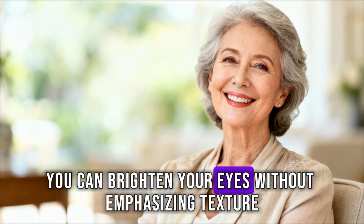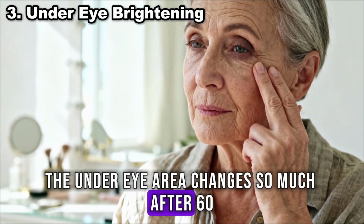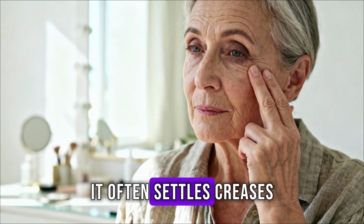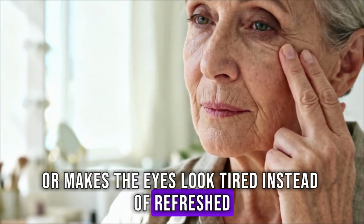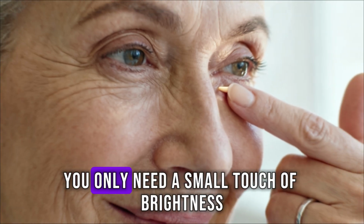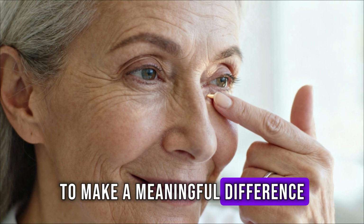You can brighten your eyes without emphasizing texture. The under-eye area changes so much after 60 that many women simply stop using concealer altogether. It often settles, creases, or makes the eyes look tired instead of refreshed. The problem is not your skin. It is usually the amount of product and the technique used. You only need a small touch of brightness to make a meaningful difference.